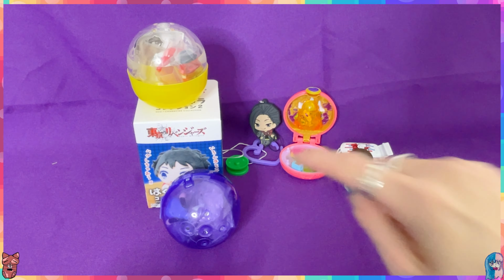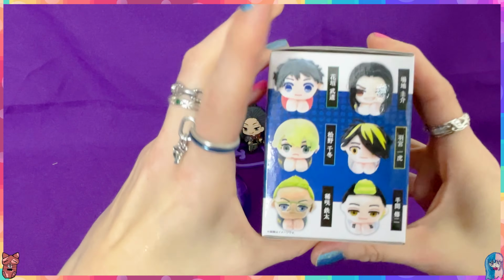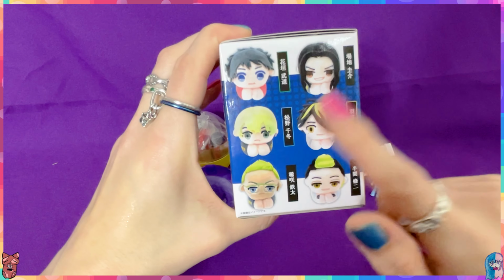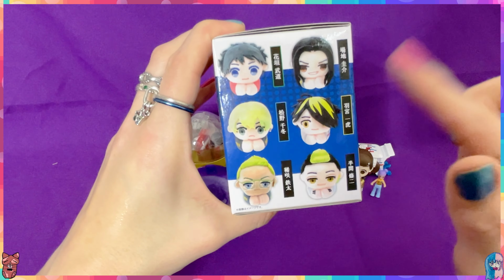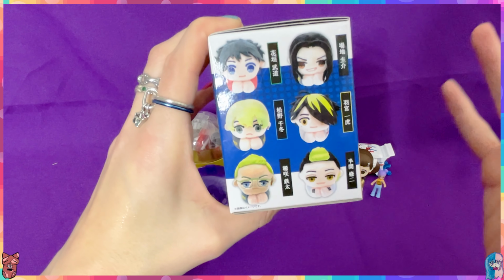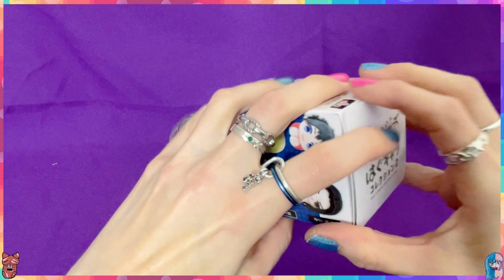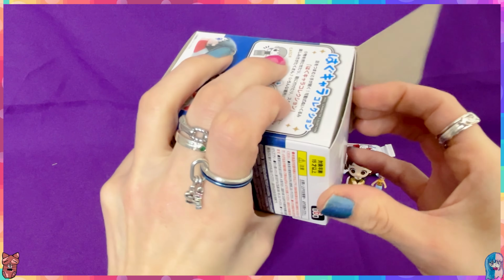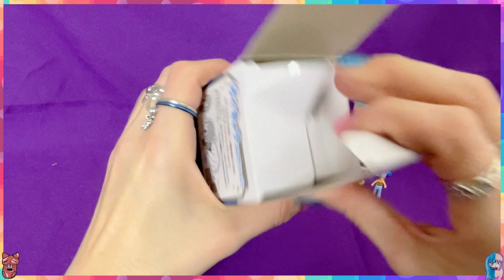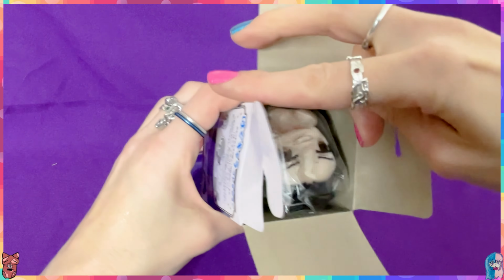So just ignore Jamil, ignore that stupid yo-yo, okay? Just ignore it. We're gonna go for another Hug My Book Tokyo Revengers style. So I already have this one. I already have this one. So I really don't care which one I get. I'm fine with whatever I get. So let's open it. There we go. And let's open it further. There we go. And who did we get?